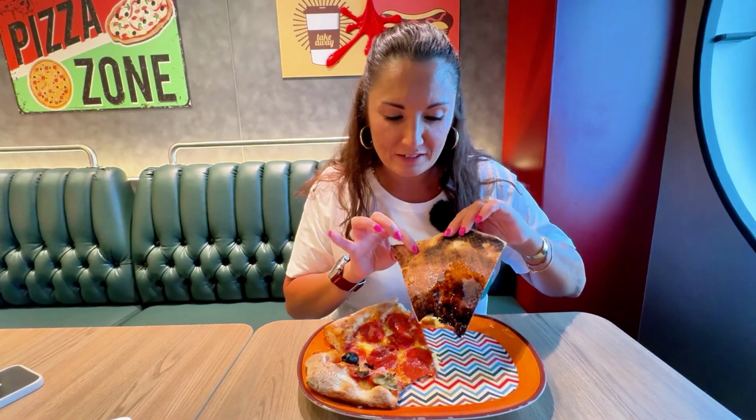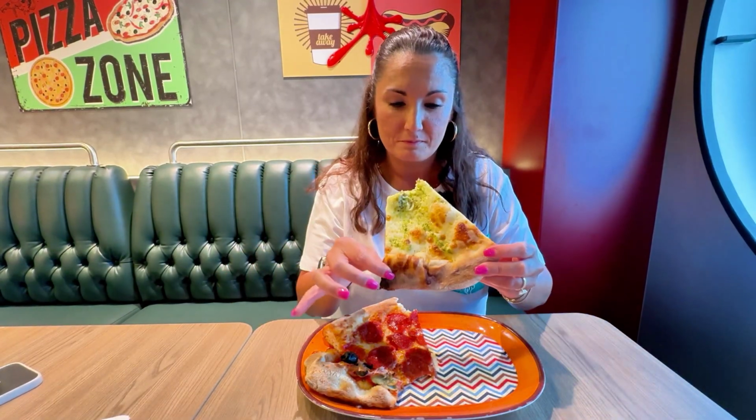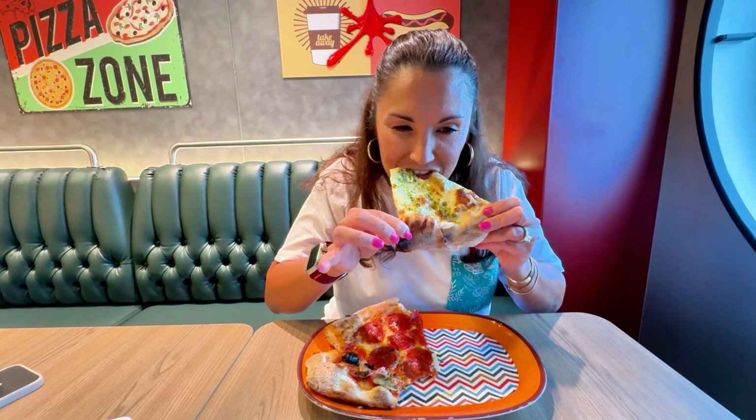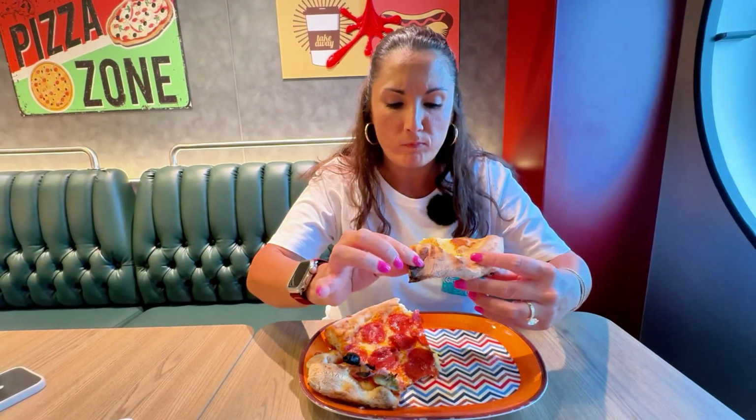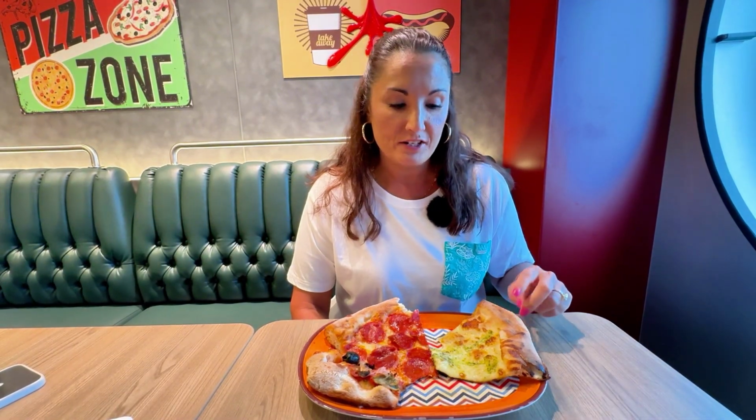So it is overcooked just a tad bit, which is fine. Let's see how it tastes. The flavors are there. That's really good. Oh wow, right? I really like that. You can definitely taste that it's a little bit overcooked. I definitely want to go back and try this again at a later time and try one that's not as overcooked, because this pizza is actually really good.